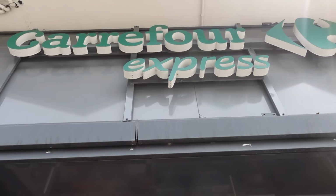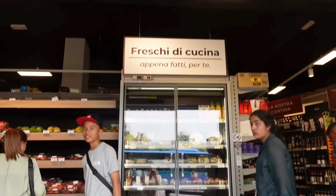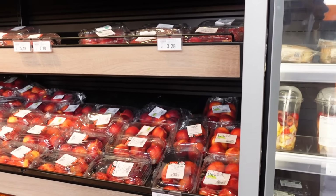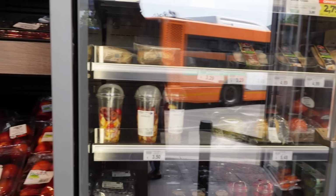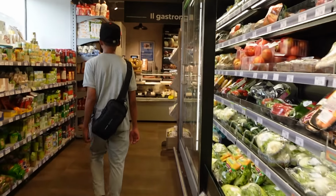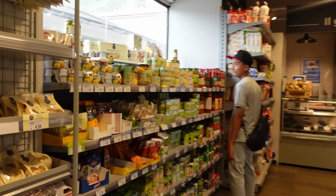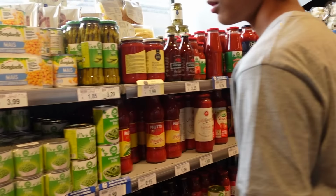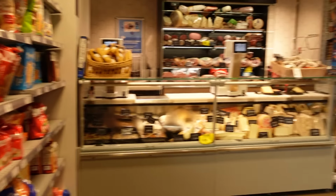Right guys, we're gonna go into here. Carrefour Express. It's giving Asda 2.0. Yeah, look at the uniforms. Oh, that looks pink. Guess how much it is. Three. Two European pizza. Fresh fruit. Oh, look at the grocery store here. I mean, I say wow, they look the same as the UK. Yeah, this is definitely giving Asda. Even look at the uniform. Asda.